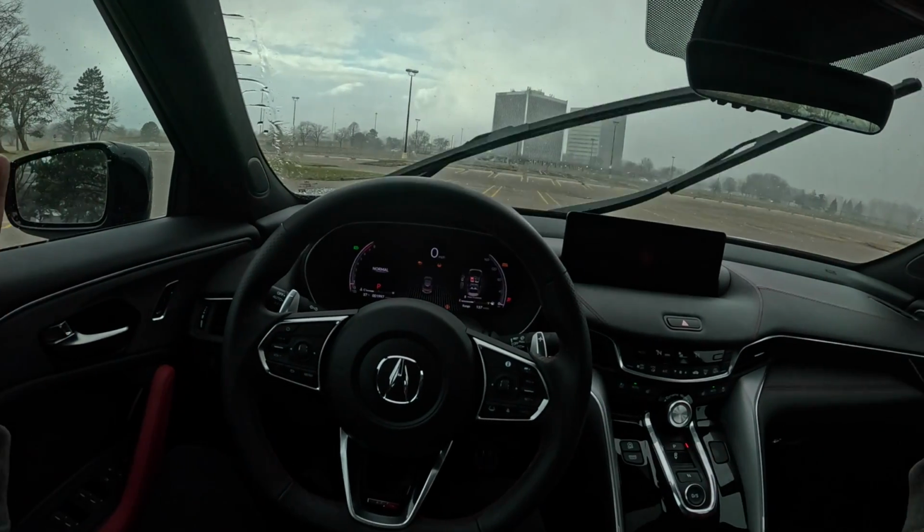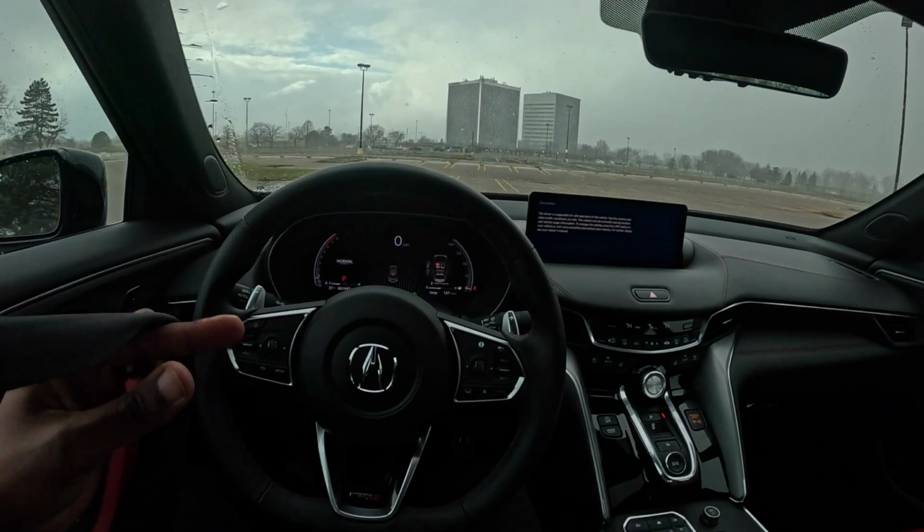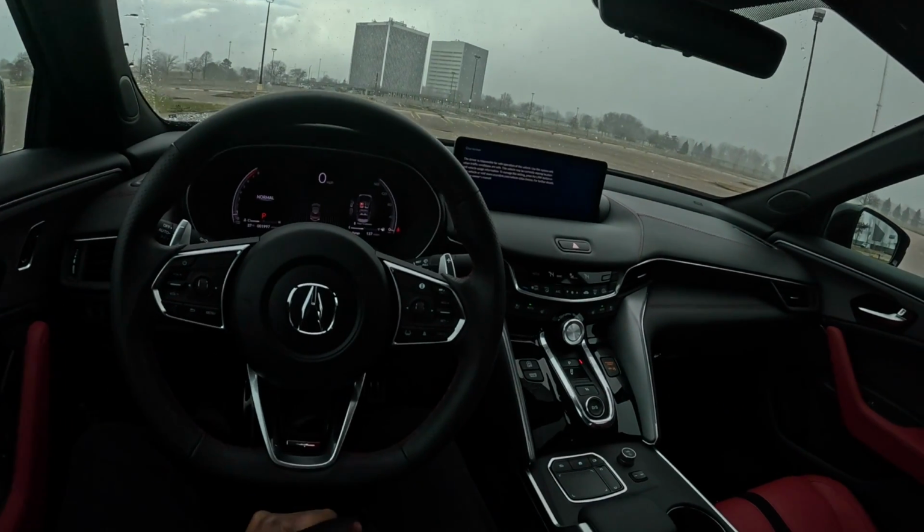Like the windshields, we do have rain sensing wipers in here, or snow for today. Where did this come from? This wasn't forecasted. Buckle up for safety.